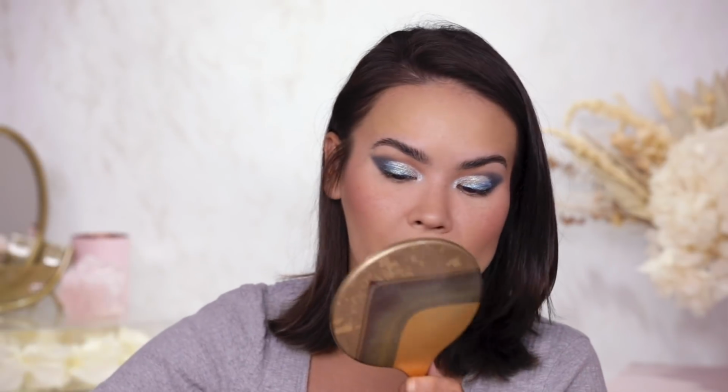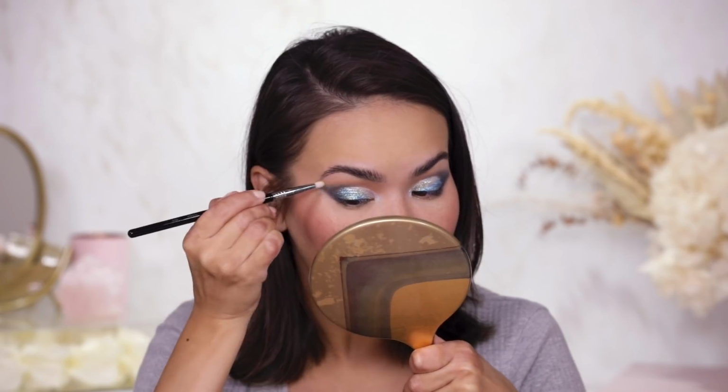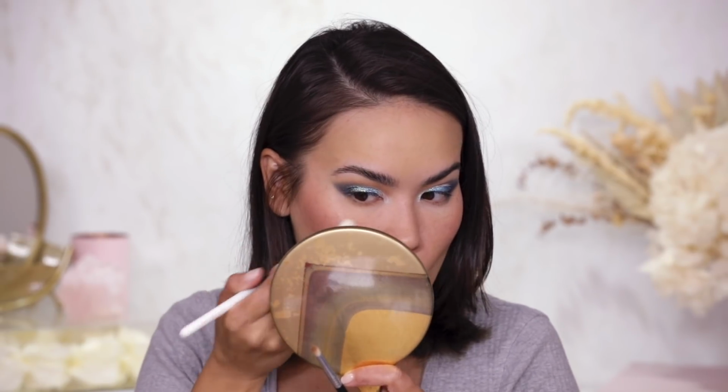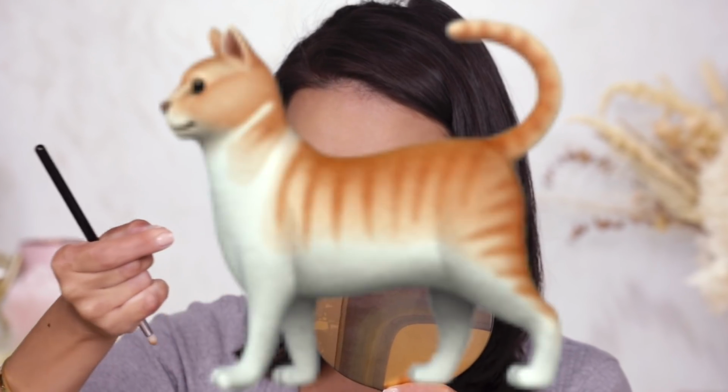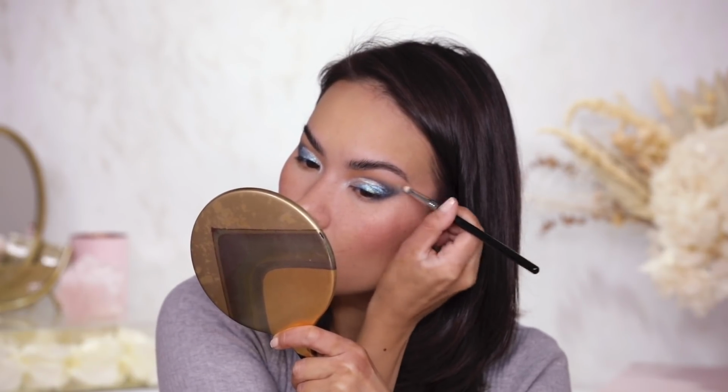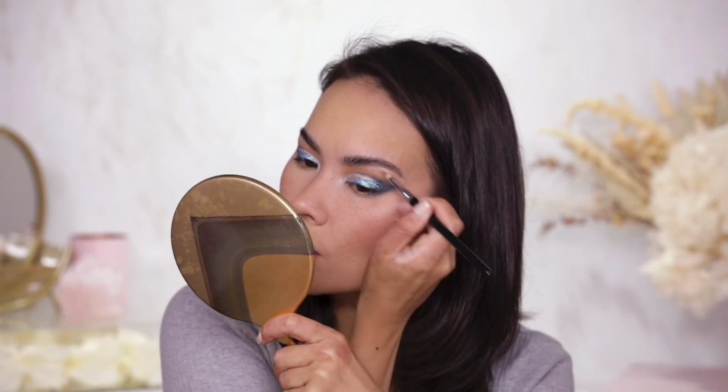This one has some gold flecks, but it's lighter than the previous two, so I'm just gonna use it to blend. A little bit on the lower lash line, whisking away any fallout. Massive cat hair in my eye, and then repeating the same thing on the other side. Just blending that gray into the brow bone using the pale tan shade.